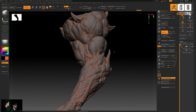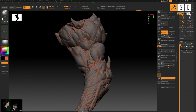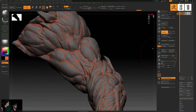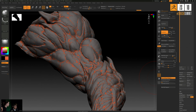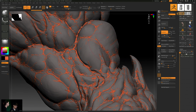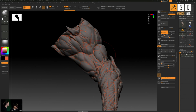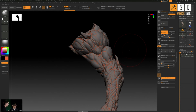So now we quickly added the details, which appear like flowing lava, like blood vessels, inside Ifrit's body. And then we will make everything into one mesh using Dynamesh. So we apply clay polish, and now the combined mesh looks very natural.